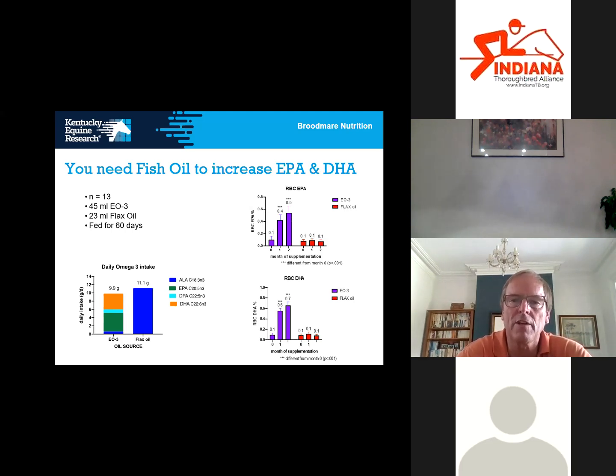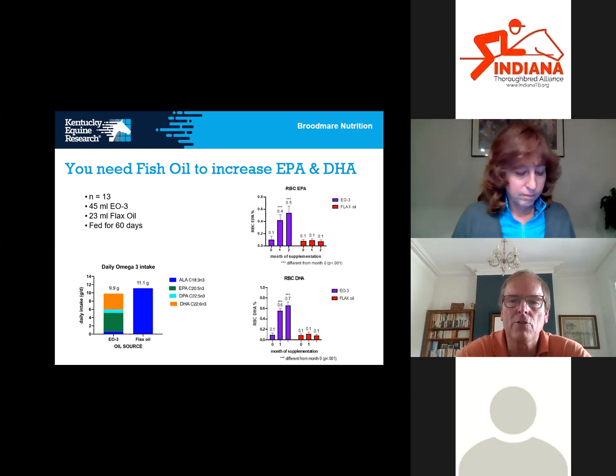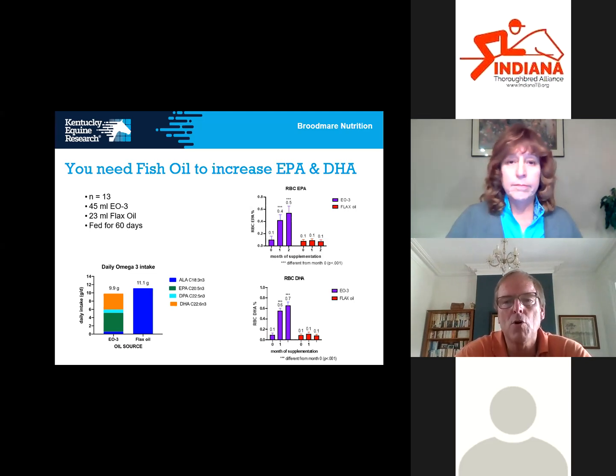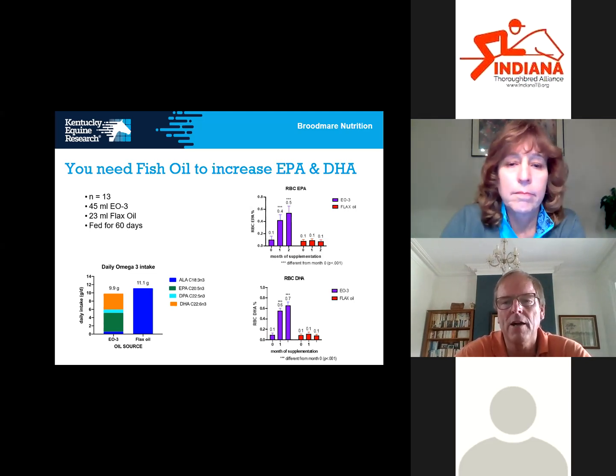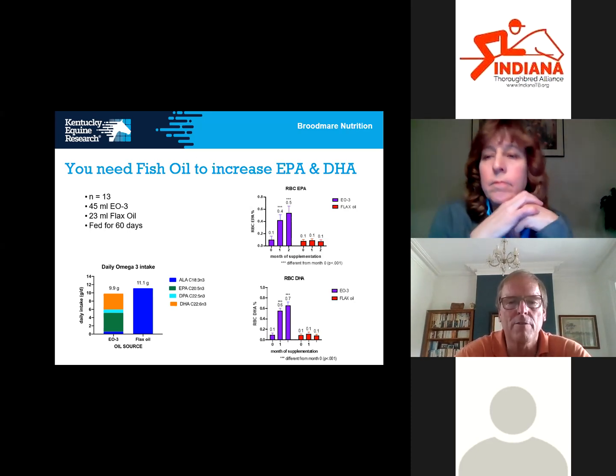So when we measured the levels of EPA and DHA in red blood cells, we've seen that in the group that got the fish oil, receiving the direct supplementation of EPA and DHA, that's what we want happening. We want increased levels in tissue. We got significant increases of both of them, and yet that's in the purple bars, yet the red bars there, no change in levels coming from the supplementation of the flax oil.